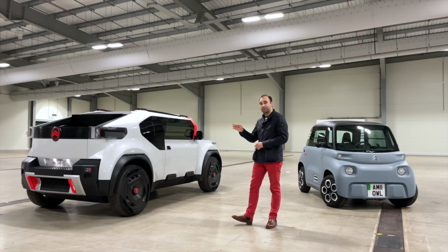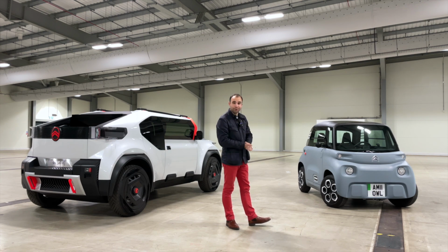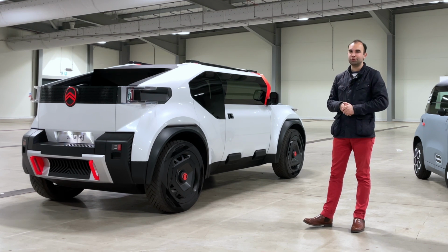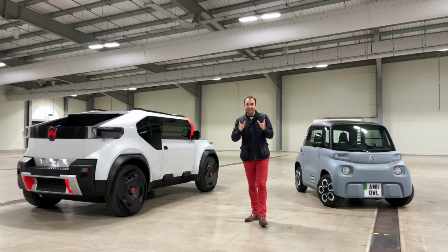Now, of course, the big question is, will Citroen make the Oli? Well, your guess is as good as mine, but Citroen do have a habit of putting their concept cars into production. Don't forget the Ami, for example. That was just a wild sketch a few years ago, and now you can go and buy one in your local Citroen dealership. Will Citroen actually make the Oli? I'm not quite so sure, but what I am sure of is that some of the features that are shown off in the Oli will definitely be appearing in future Citroen cars. And that is something that makes me so excited.